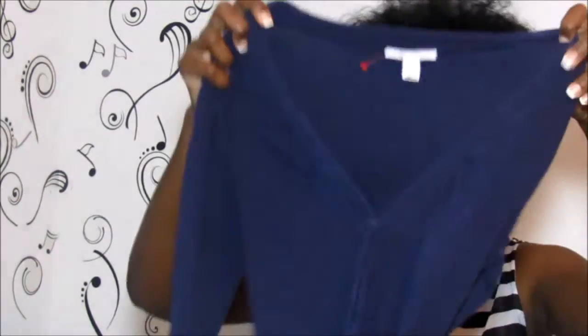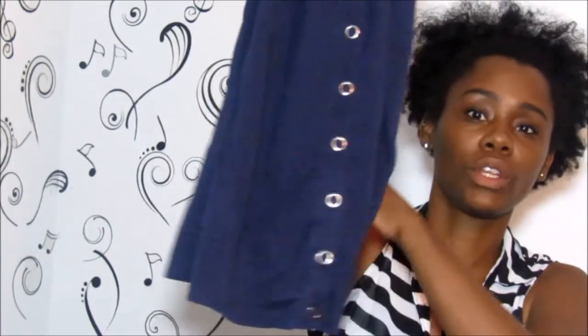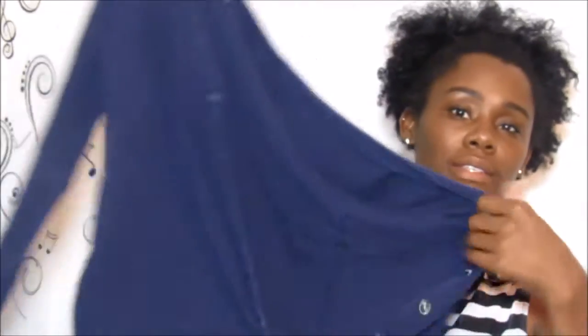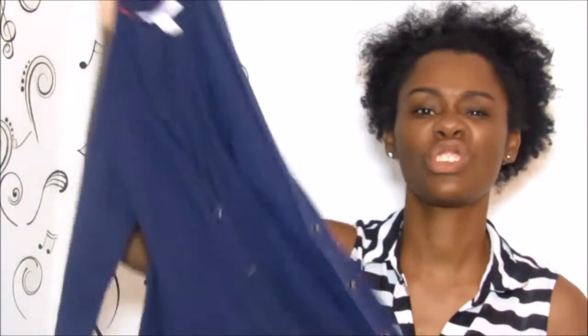This is a blue cardigan. It says it's maternity, but it just looks like a slouchy type cardigan. I think this would be good for school. So got this, just like this. And then it's kind of long. And these are all buttons. So pop right open and just hang out. It'd be super cute just to throw over an outfit.